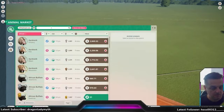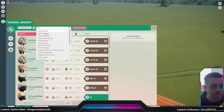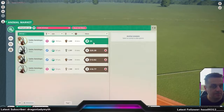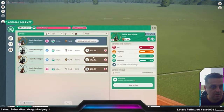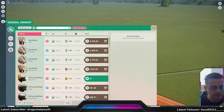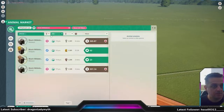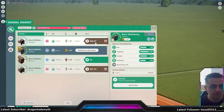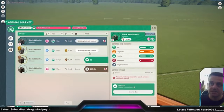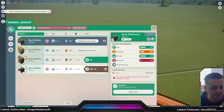Let's go with antelope mix. Stable antelope. There we go. Female, one male. Black wildebeest. Because I've seen the film, the black wildebeest is what chases Simba through the gorge. So we need some of those.